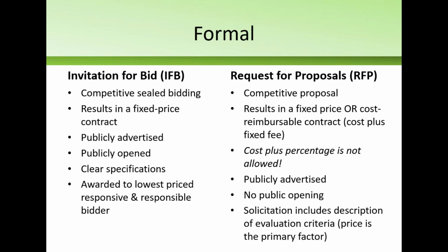Also, the IFB should describe the specs of the requested items and the minimum standards you expect in measurable terms. The contract would be awarded to the lowest price responsive and responsible bidder.